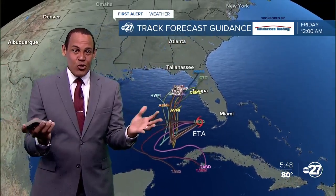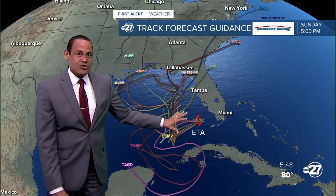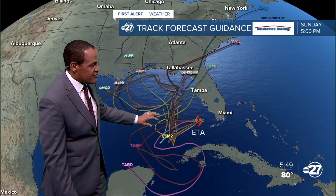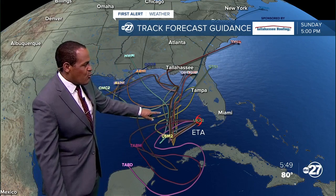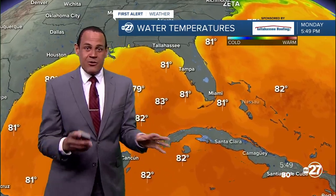In fact, that's why there's this big wide circle and not so much of a cone anymore, because usually I don't show the spaghetti models, as some would call it, but they just go all over the place. There really is no set agreement on where it goes after, I'd say, about Wednesday. Then it just scatters all around as an effect of maybe building high pressure to the east and then a strengthening low, which may kind of miss the Gulf to the west. So a number of factors that go into all that messiness.